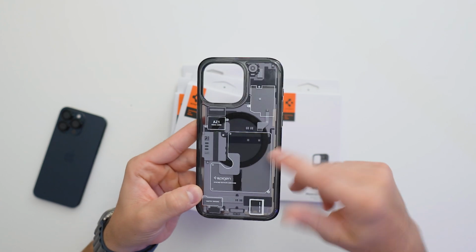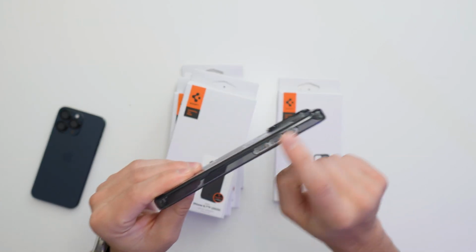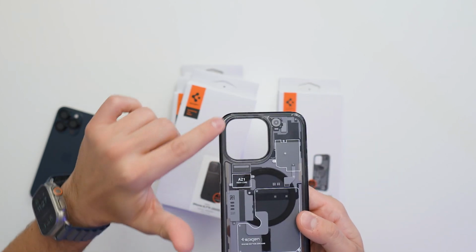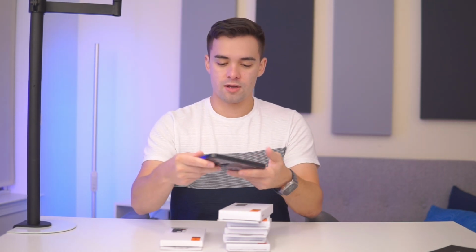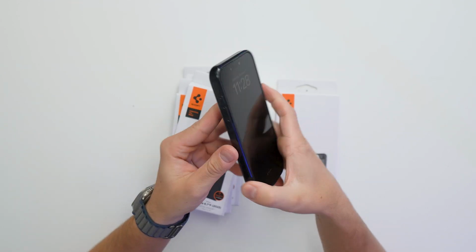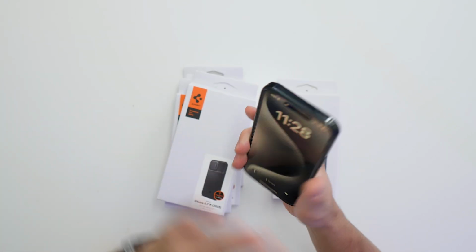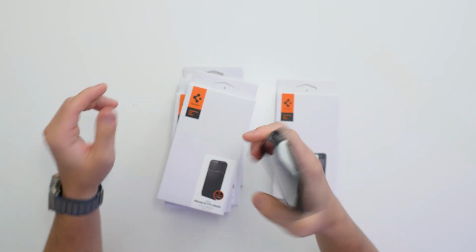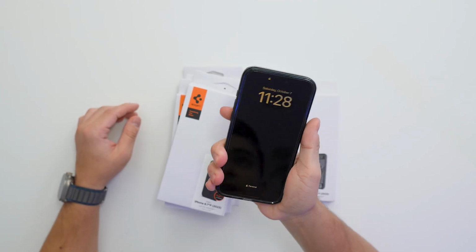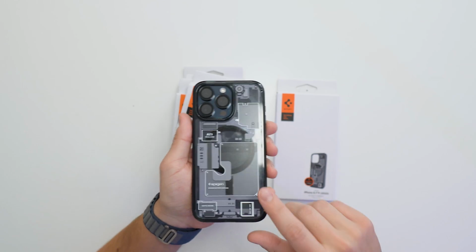It's also MagSafe compatible, has perfect cutouts on the bottom. The buttons feel great right here, and it has really good ridge protection around the camera. And it also doesn't add too much bulk to your iPhone. Like it just slides right in, and you're not gonna have any crazy sag on the sides. And it just feels great in the hands. It also kind of follows the same contours of the iPhone, so it has those rounded edges, and it just fits it perfectly. So full stop, this case is awesome, and I would recommend it to anyone.